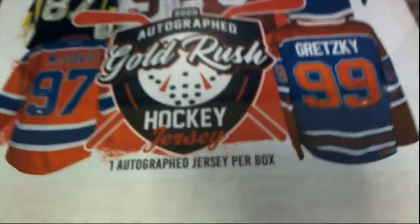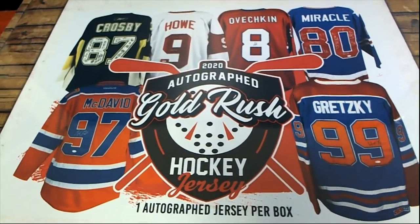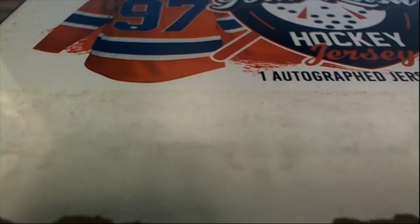Gold Rush hockey jersey break. Good luck, everybody, in Gold Rush. Let's see what happens.